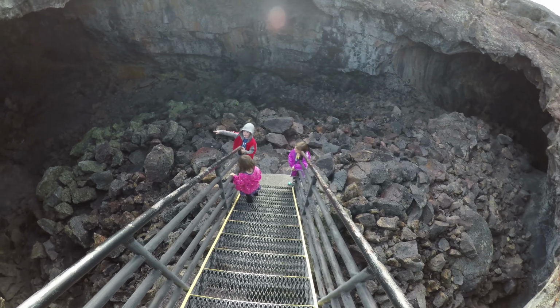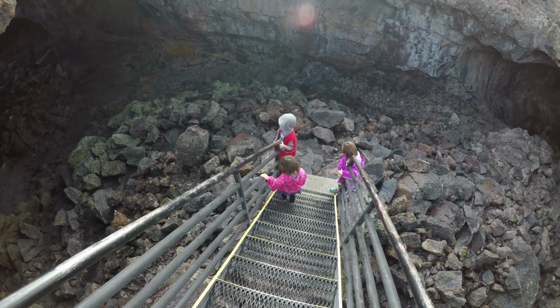Bunch of water falling there, Dad. Yep. Okay, just... It's forming, wait. Let's be very, very careful. Are we there yet? No, we're not there yet. You're almost there. Boop.